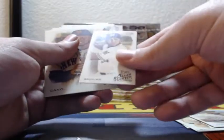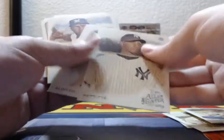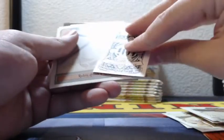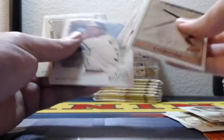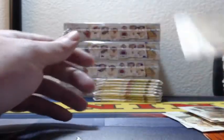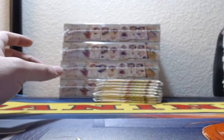Rookie is Kristen Stewart. Who's this? Jesus mini. Just trying to peek out there. Mini is Alex Bregman with the Ginter back. Rookie Corbin Burns and the egg. The incredible egg.